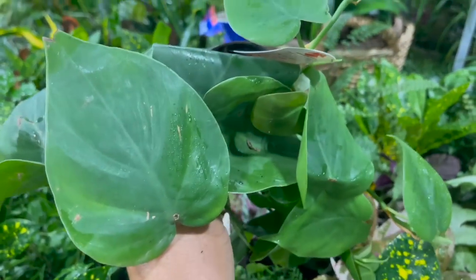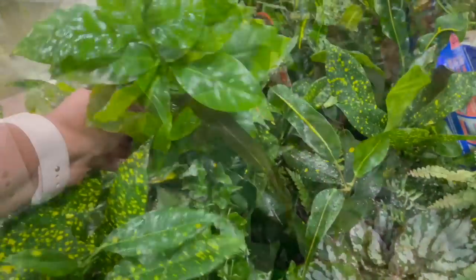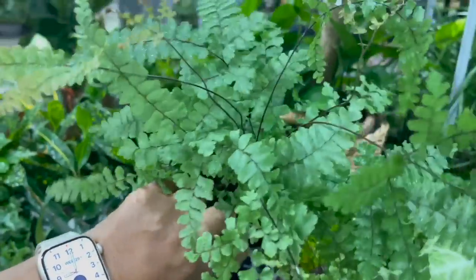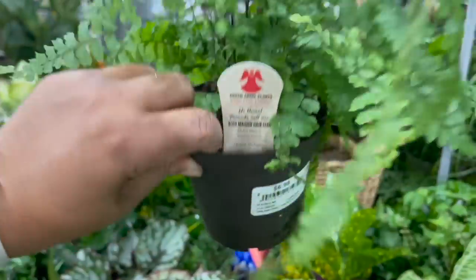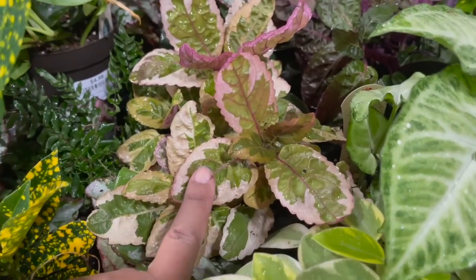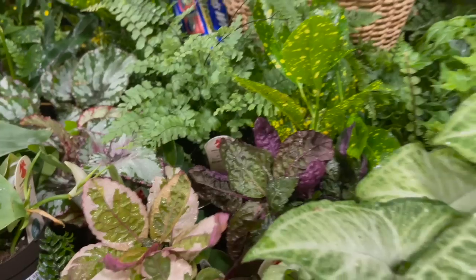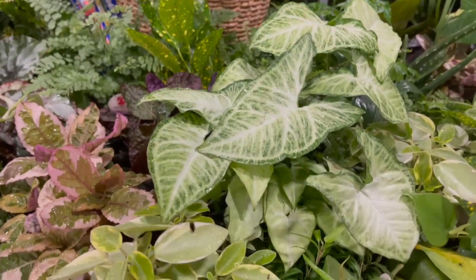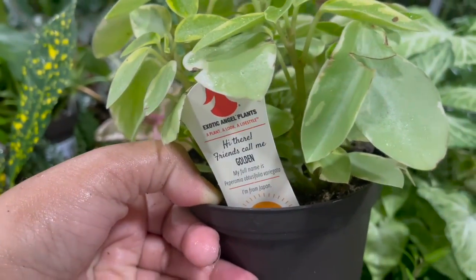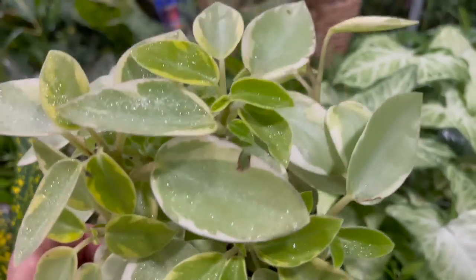Hartley philodendron. A coffee plant. For $6.98, a rosy maidenhair fern. Snow white waffle plant. Purple waffle plant. I think this is a teardrop peperomia. $6.98 for this size, it's a little bit bigger.